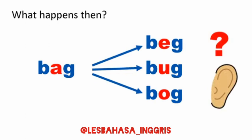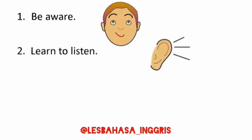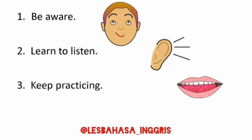So what can we do about this? First, we need to be aware of the sounds that are causing problems and try to understand the differences between similar sounds. Next, we should try to listen carefully to tricky sounds so we can tell if we're saying them correctly. Finally, we should keep practicing those sounds so that our pronunciation is easier for listeners to understand. Let's practice some tricky vowel sounds.